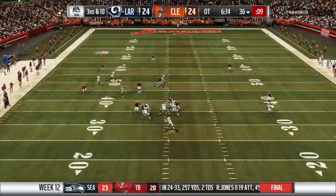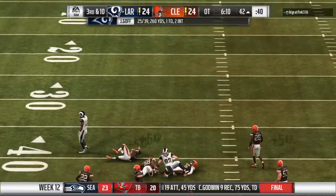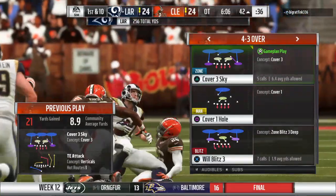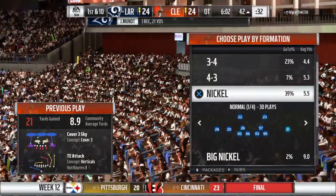Goff, throwing left side, it's complete. And he'll have it past midfield almost to the 40 before being taken down. The 21 yards there as they convert on 3rd.